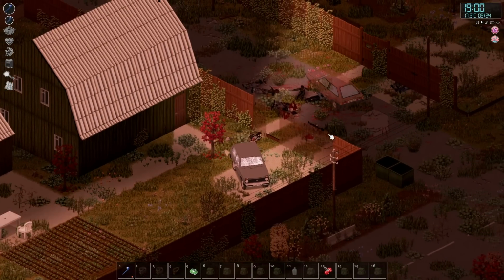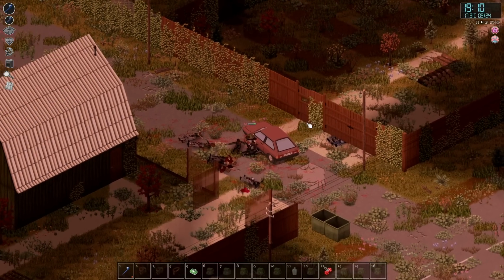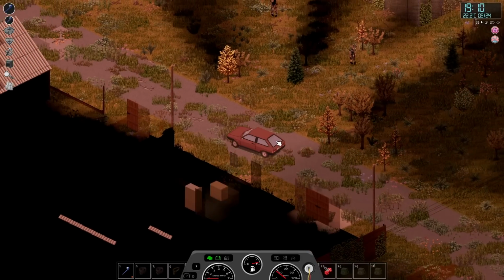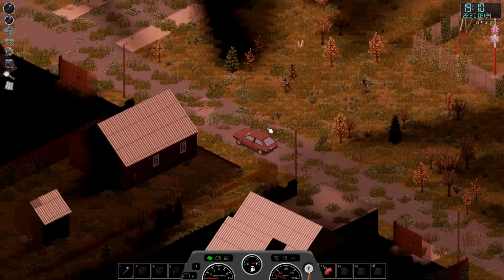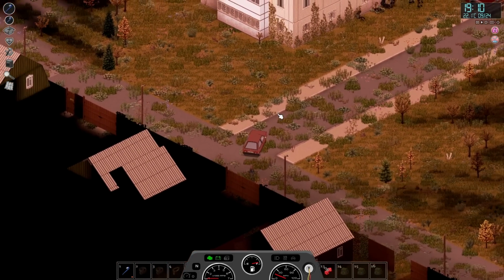I need to turn off the engine. You know what? Let's just go. I'm not going to take them all out anyway. I don't think we should stay here. We do need to hide out, though. Oh, God, there's still loads there. They've broken down that door. Oh, my God, they're everywhere.